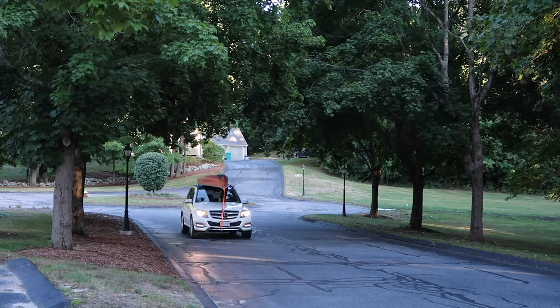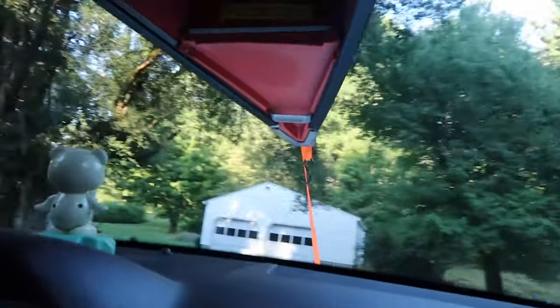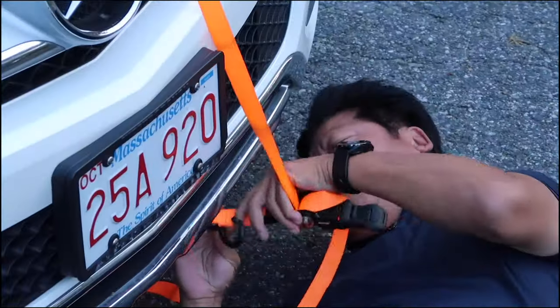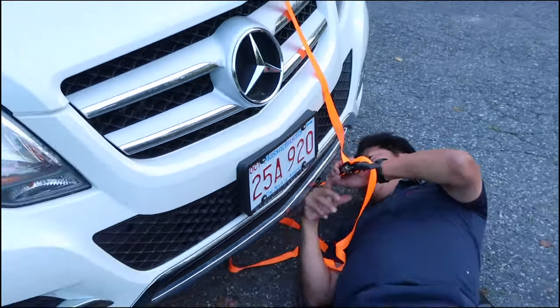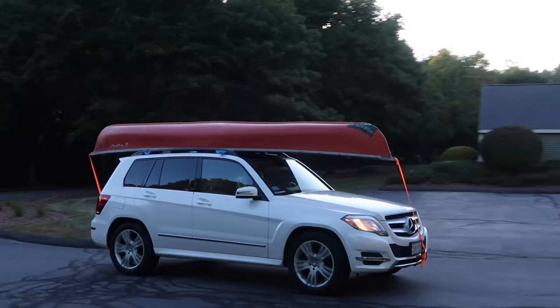After we were done, we started to head out to test drive it. A couple of minutes in, as you can see, the canoe's acting crazy. Look at it go. And so we decided to pull into a random house and got to work. This is the back of the car, and this is the front of the car that we were working on. And we got in, and we drove back home.